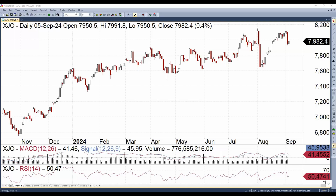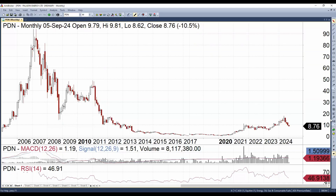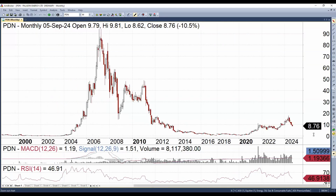So first cab off the rank, Paladin. Yeah, so look, the daily chart, it still looks ugly. I mean, you've got bullish divergence here, but it's really about what's going to happen over the next couple of weeks with this uranium symposium. But as I've been highlighting over the past year and a bit since I've been covering Paladin, I think it's all about the monthly.